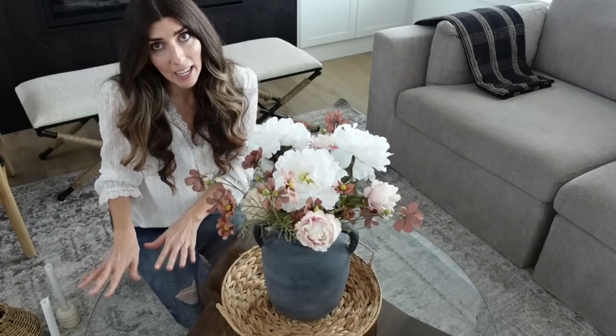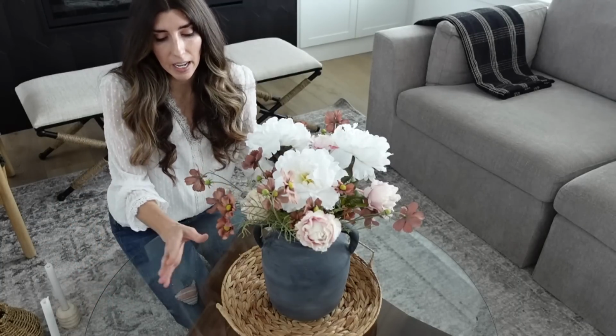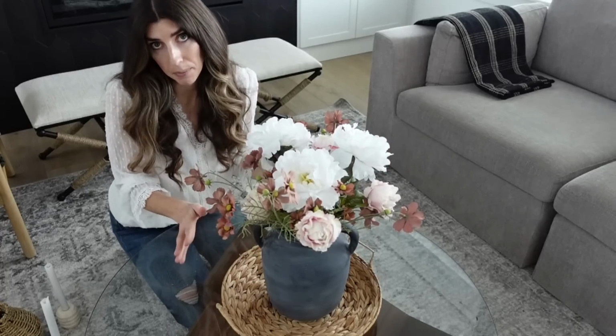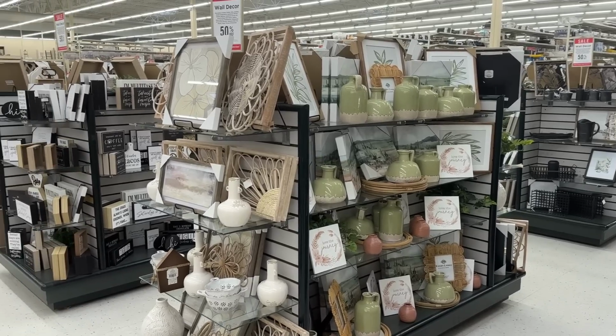If you have a light wood tone table or bookshelf or something, add in a darker tray and then a lighter vase with that. It'd be really pretty. It's a multifunction decor piece, okay?